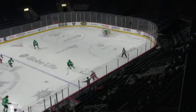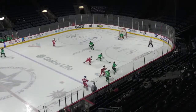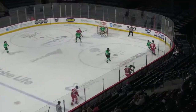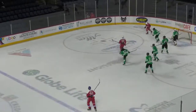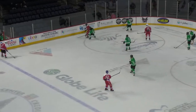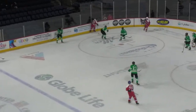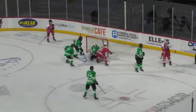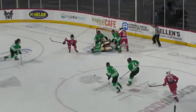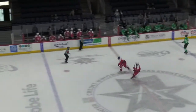Here's Thompson for SMU. He'll stop and start trying to find something, but Lafferty is there to interrupt. Here's Gupta on the point. Gupta with a shot, and it's blocked by Kruger, who is usually in front of those point shots in front of Trace Parker, as SMU is down low. Here's Thompson with a shot, trying to find the rebound on Parker, and Lamb is there to interrupt.